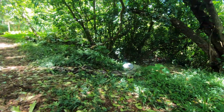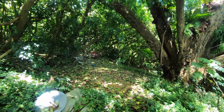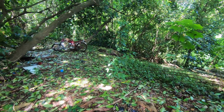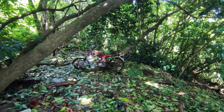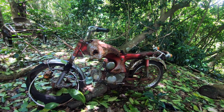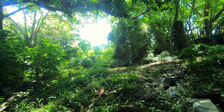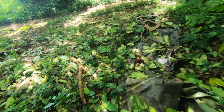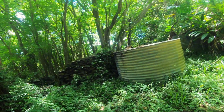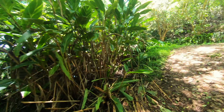Oh, what? There's heaps of junk around here. I'm gonna just jump across this because there's probably snakes across everywhere. What is this thing doing up here? Heaps of man-made stuff up here. They used to mine here a long time ago. So it's pretty cool to see all this stuff.